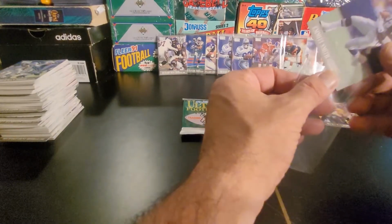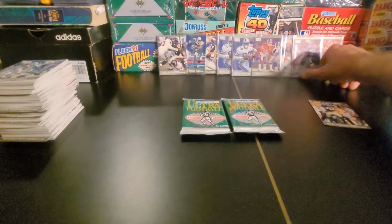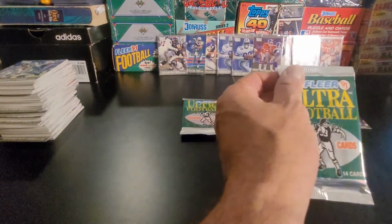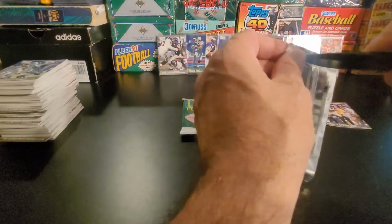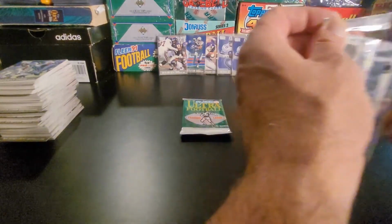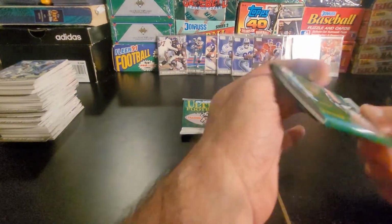And I have TCDB up so I could check on certain cards as I pull them, because again, football's not my biggest strength. So if I pull something that might be cool and don't realize it, well, I'll get back to it later. But if I pull it while I'm filming this and realize it's cool, well, you know what? We get to share in the happiness on video.